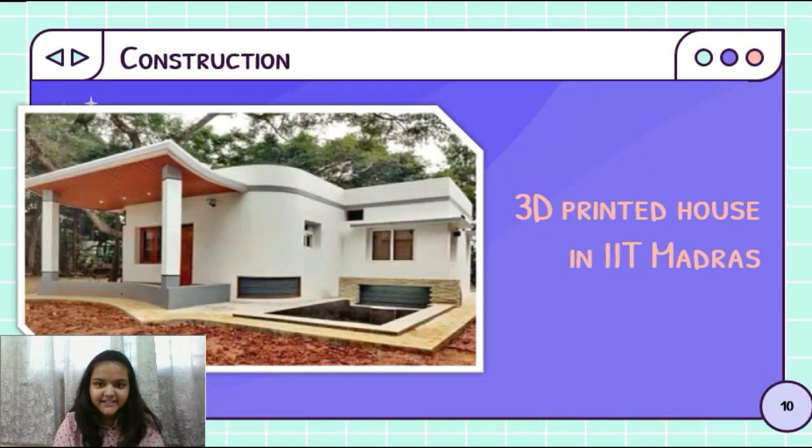Construction. Yes, it is possible to print a building. 3D printed houses are already commercially available in a lot of countries. Some companies print parts prefab and others do it on site. India's first 3D printed house was built by IIT Madras startup Tvasta. The house, which has a built-up area of 600 square feet, has a bedroom, a hall, and a kitchen. The entire house was designed using software and printed using concrete 3D printing technology.